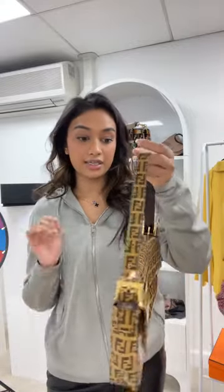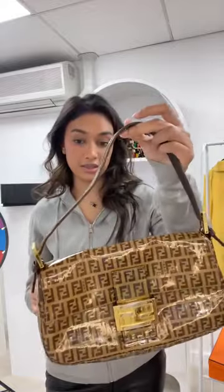Absolutely. And one thing I love about them is the fact that they do have an adjustable strap. So depending on how you like your bag to sit, of course, they are meant to be worn as a shoulder bag. However, you can wear it on the crook of your arm like this.